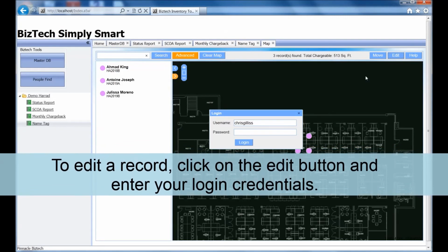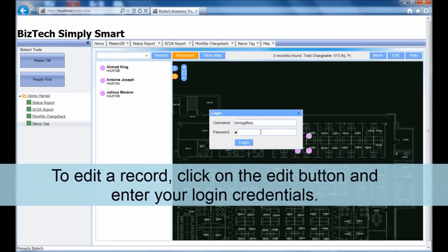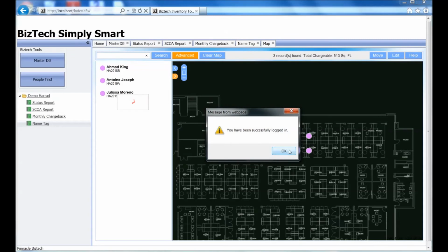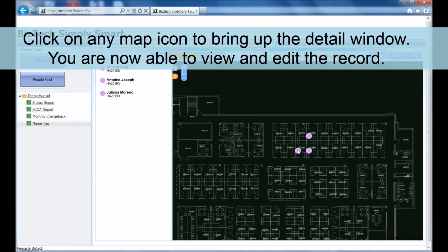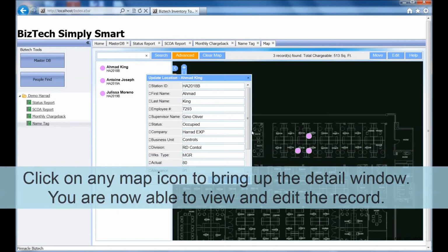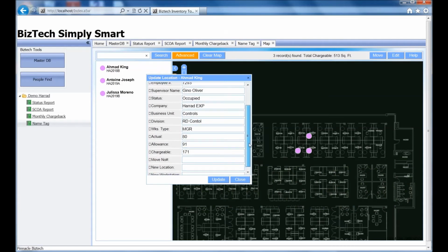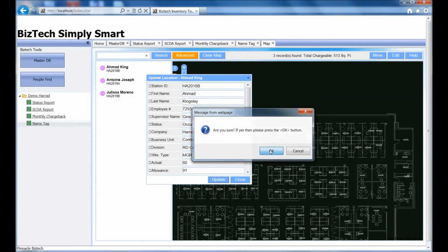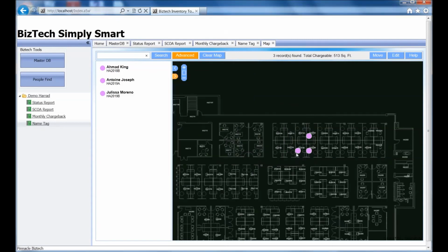To edit a record, you click on the Edit button and enter your login credentials. You click on the map icon to bring up the detail window, and now you are able to view and edit the record. So we'll go here and change one of the fields. Okay, hit the update button, and it will write it right back to the database.